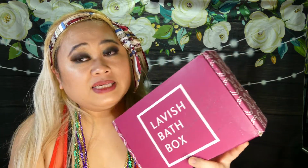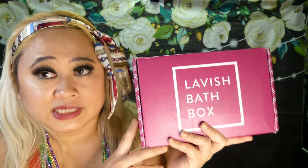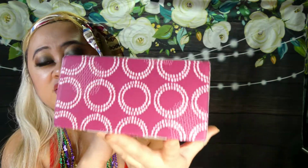And we're gonna unbox Lavish Bath Box. It's Lavish Bath Box today. We're gonna unbox it and see what we have inside. Lavish Bath Box is $38.95. It should contain 5 to 7 bath related products in here. And it comes in a box like this. There's no change in it. Same box every month.